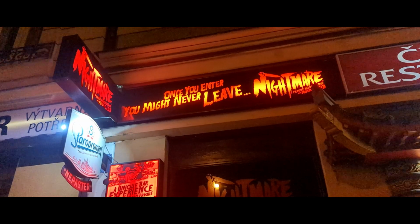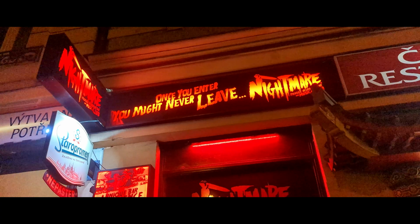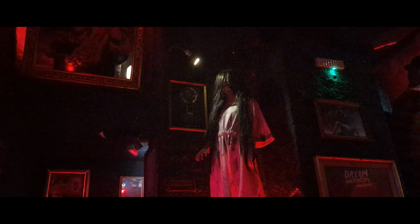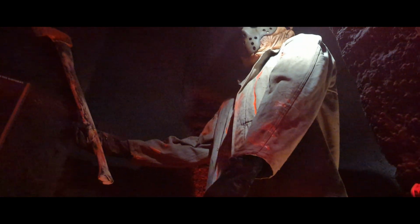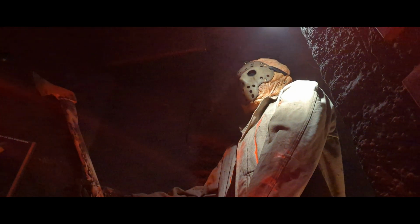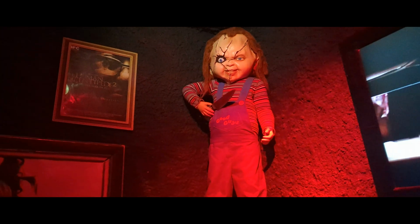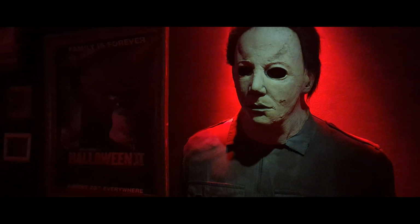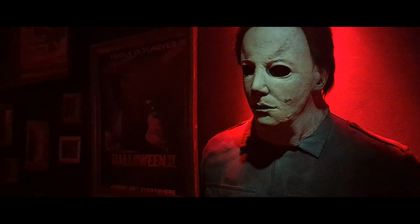After the hockey game, we made a quick stop at a bar we'd been really excited to visit, the Nightmare Horror Bar. If you're a fan of horror movies like us, this place is a must-see. They've absolutely nailed the theming, with life-size statues of horror characters like Jason Voorhees, Chucky and Michael Myers. The cocktails are all themed around horror movies too, and after trying a few, we decided to call it a night to avoid being too hungover the next day.